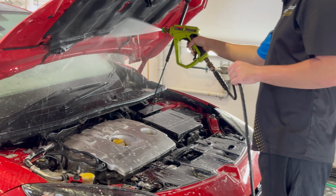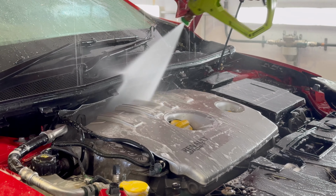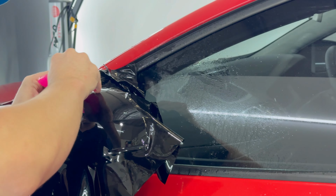of time, meaning that the rest of the vehicle really needed some attention, both under the engine bay, in the interior, and across various other aspects of the car. Once cleaned, we went about applying the paint protection film on this vehicle.